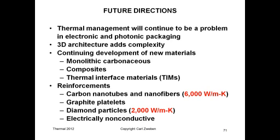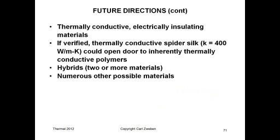Reinforcements, carbon nanotubes and nanofibers are of considerable interest. Smalley estimated the thermal conductivity potential of carbon nanotubes is 6,000 watts per meter Kelvin, which is really quite remarkable. We have graphite platelets, diamond particles, which have thermal conductivities up to 2,000 watts per meter Kelvin. And we also have electrically non-conductive particles, and diamond would be a good example of that. But there are others. I think we're likely to see thermally conductive, electrically insulating materials with high thermal conductivities. Right now, we have very limited potential in thermal conductivity for electrically insulating materials.